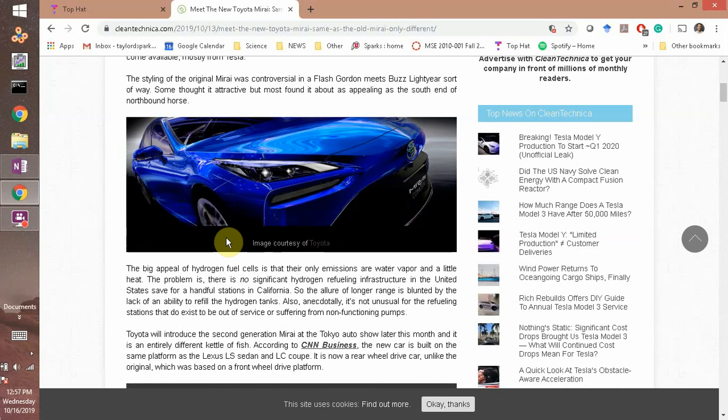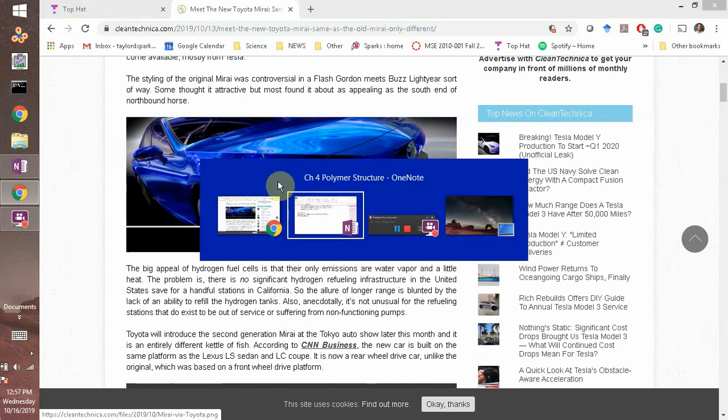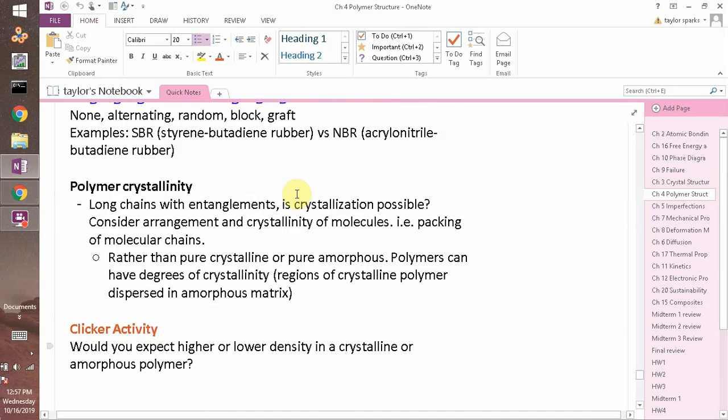And so right now you can't really buy these in Utah, but in California, where there are hydrogen refueling stations, especially in urban centers, this is a pretty amazing car. And its cost isn't even crazy. It's expensive, but it's not more than a modern-day luxury vehicle. So what on earth does this have to do with what we're going to talk about today in terms of both polymers and defects? That'll be to be determined, right?